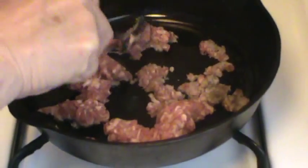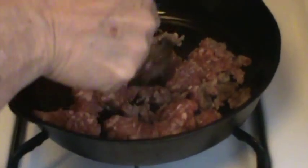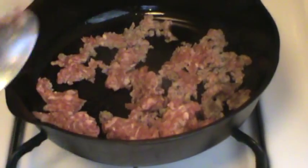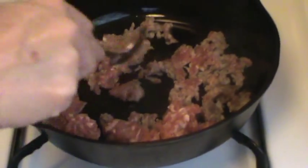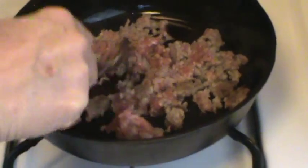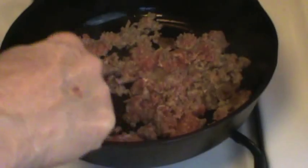Okay, I'm going to let this sausage brown in my cast iron skillet. And I want to make the pieces as small as I can, because remember, we're going to stuff this in the pork chop. Okay, that spread out pretty well.